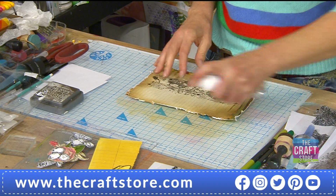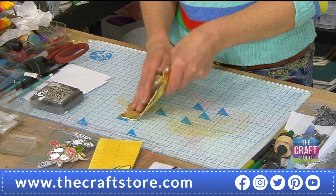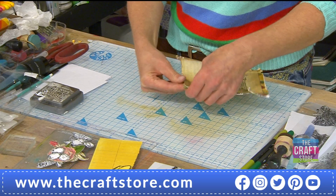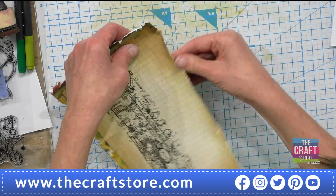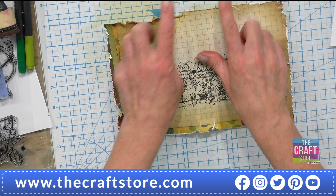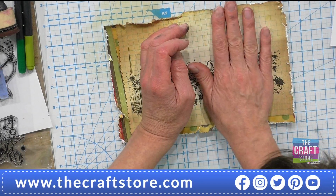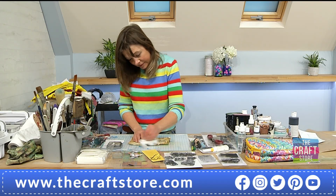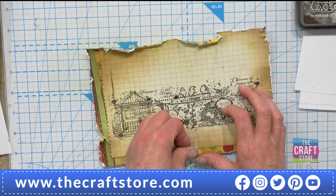Right, I'm just going to get this, I'm dampening it, because if you dampen the edge of your papers, you can start to manipulate it better. Although I've scratched it with my scissors, the water will help you manipulate it and make it even scraggier, like this. I'm spending a lot of time on scragging paper. I am going to stop, I promise, because I'm getting a bit obsessive. Walk away, Leonie. Okay, so that's my lovely little scratchy background.